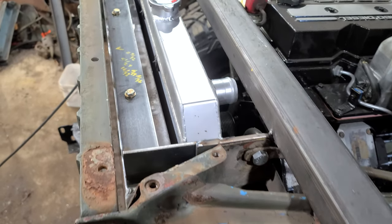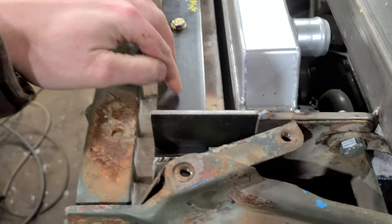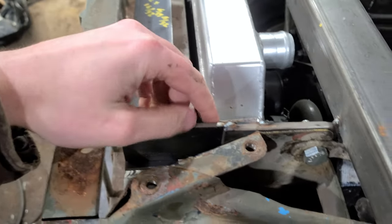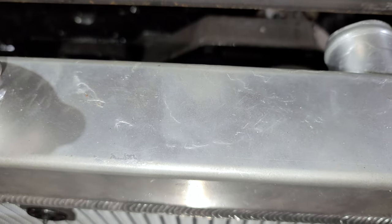And then up here, looking down, I have my radiator, I got my intercooler, and I have a horizontal support to keep the top of the core support square and where I want it. And then back down here, I got the radiator fan in there. So the radiator fan's a tight fit.